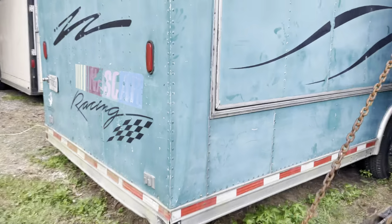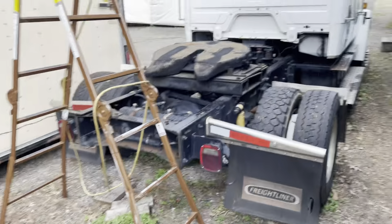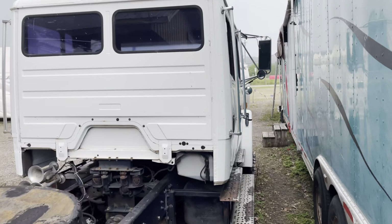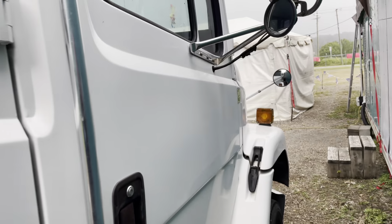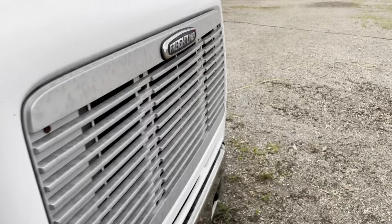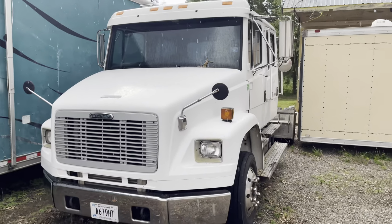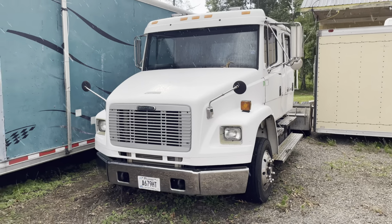I'm also trying to buy this trailer. I don't really want the trailer, I just want the truck that comes with the trailer. So this is what I'm going to also use for my ship sheet trailers, a truck like this. It's a Freightliner with the big Cummins in it. So I'm definitely wanting that truck.